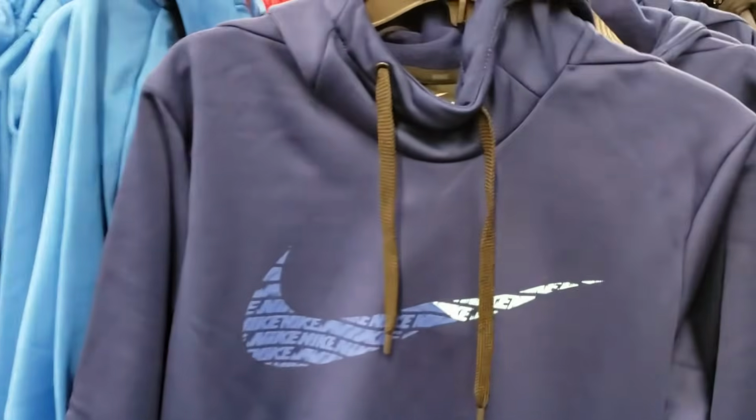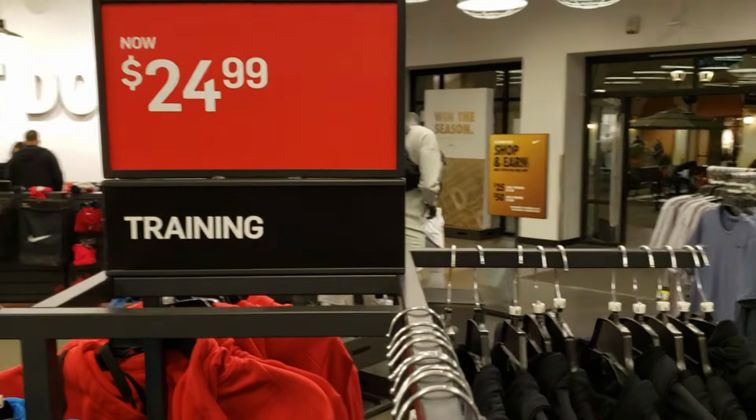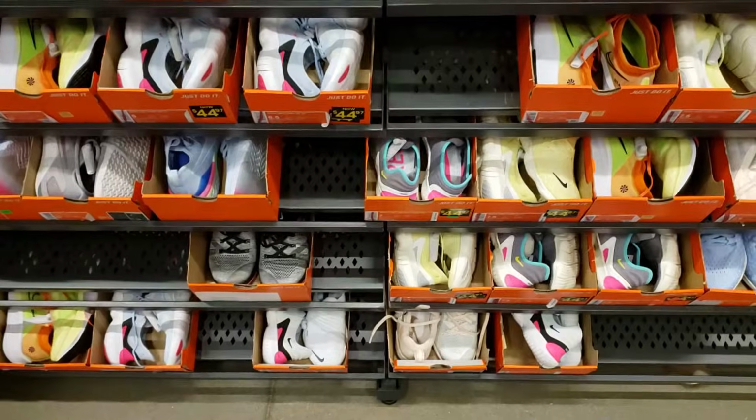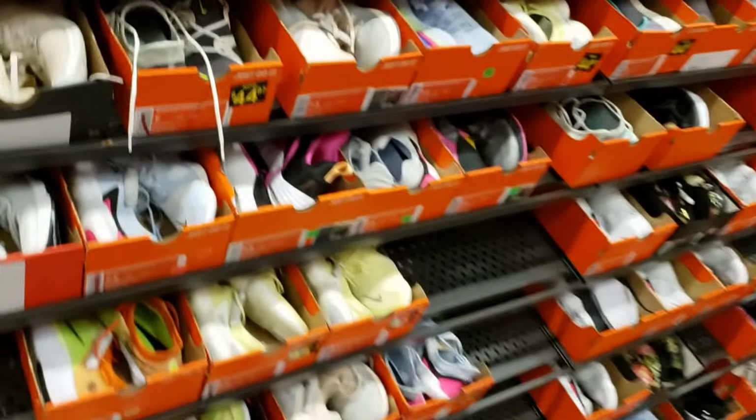All right, so I think I'm getting this for a family member. It's a medium. And this is the one that's going for 25 bucks. That's what's up, 25 bucks for a pullover, man. Look at all the holes in the women's section clearance. It's like, wow, it's bare. There's really not much here.